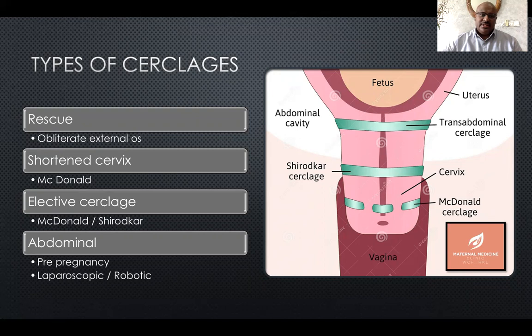The fourth type of cerclage is known as an abdominal cerclage. An abdominal cerclage is usually done in patients who have a previous trachelectomy or a previously failed vaginal cerclage where we have ruled out an infection. It is usually done pre-pregnancy. An open laparotomy is not recommended. The recommendation is to do a laparoscopic abdominal cerclage or a robotic cerclage. Keep it there. The patient needs a caesarean section, and it is only removed if the patient has a miscarriage, a complication, or once she has completed her family.